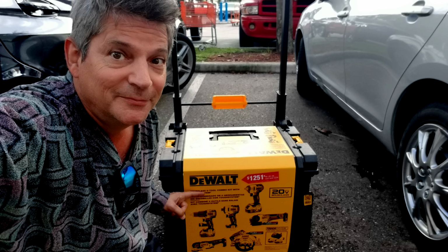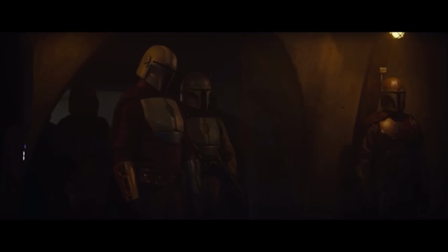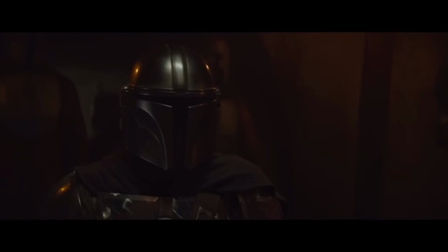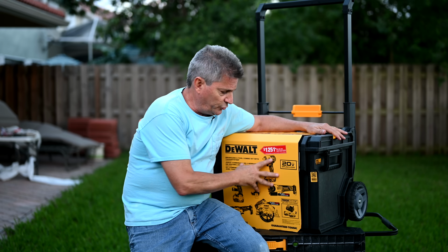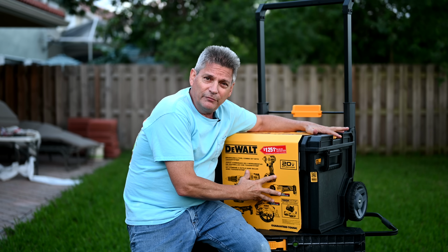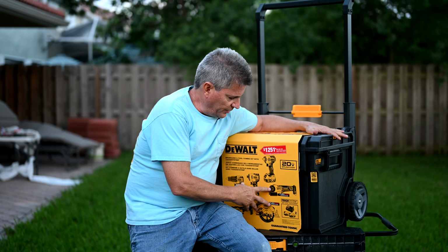So here you can see me posing with my new acquisition at the Deerfield Beach Home Depot store yesterday. This is the way you do it, folks. This is the way. Okay, so first I want to give you some tips and warnings on purchasing this kit to make sure you're getting the right kit first and that you get it at the right price, and that you avoid some issues that are going on there right now.